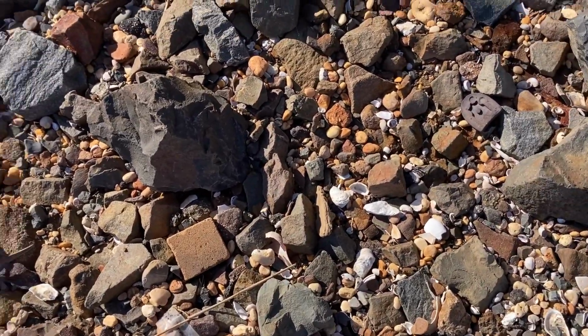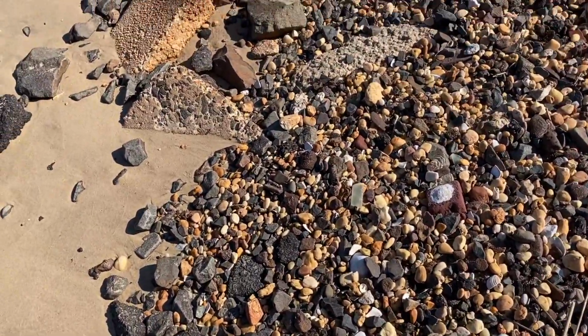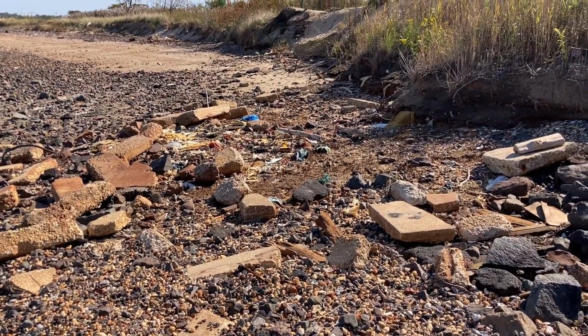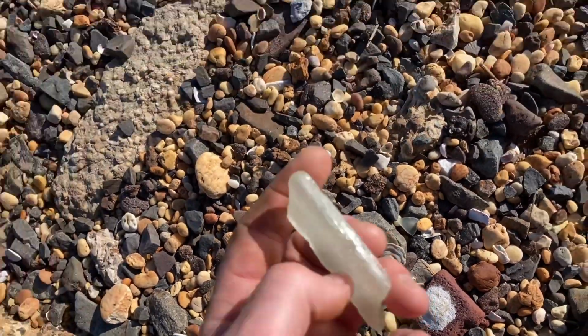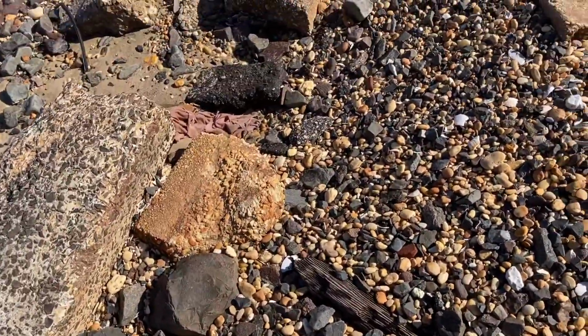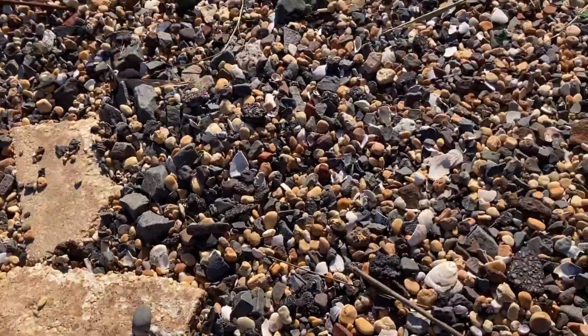I'm gonna get a little better of a watchful eye here because I was distracted with a lot of people here the other day. There's where the beginning of the dump is. I'm wondering just how deep that goes. There's a piece of sea glass. Sea glass. No. I'll put this back on if I find anything interesting.